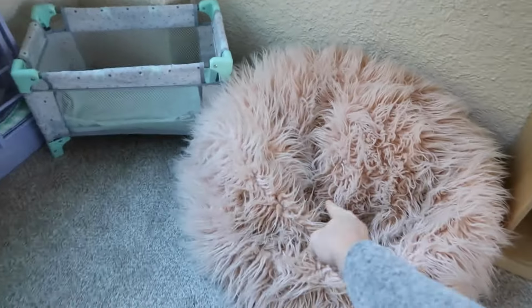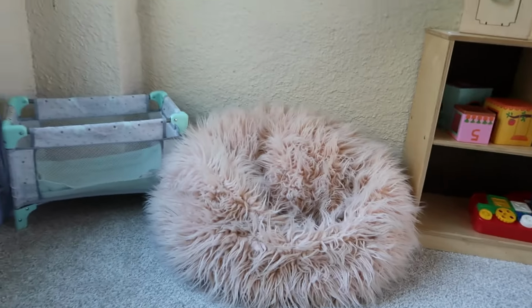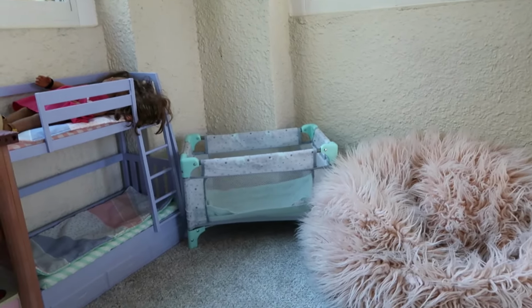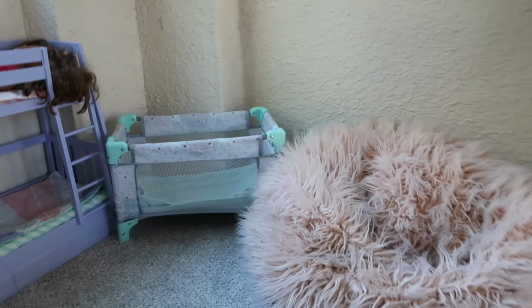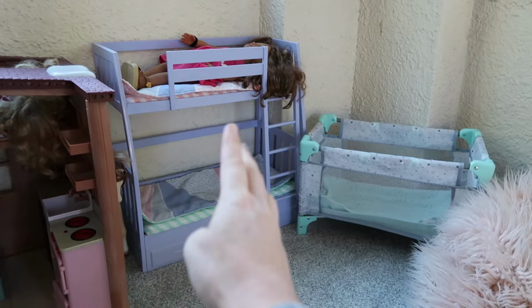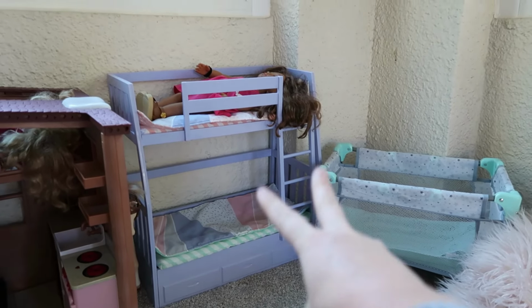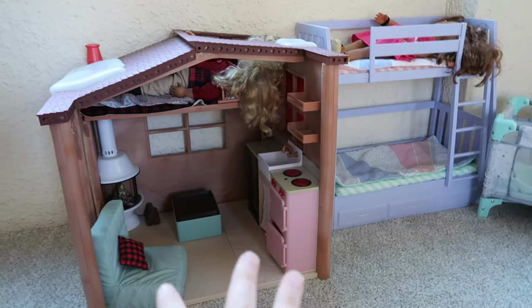Over here we have a little seating area. Isabel has been reading here. She wanted a little reading area, so that has been working great. But also it's a place for them to lounge as they play with their baby dolls. I have the baby crib there, the American Girl, Liliana, that's what we call it, the Target version of it there, the bunk beds, and then we call this the cozy cabin.